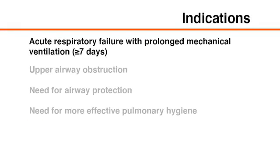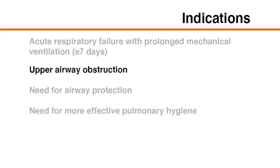A tracheostomy should be considered in patients with acute respiratory failure who require prolonged mechanical ventilation, defined as ventilation for 7 days or more, and who are expected to have a meaningful recovery. Tracheostomy decreases the need for sedation and facilitates weaning from the ventilator. Additional indications include upper airway obstruction, including vocal cord paralysis, the need for airway protection in patients with conditions such as neurologic disease or traumatic brain injury, and the need for more effective pulmonary hygiene, which includes recruitment maneuvers and methods for clearing the airways of secretions.